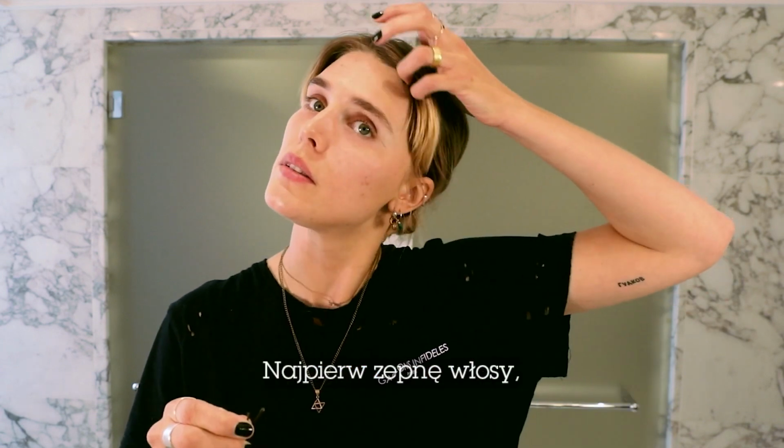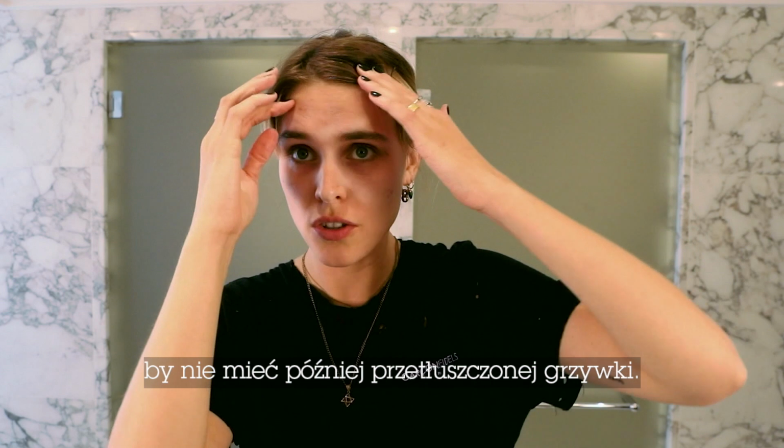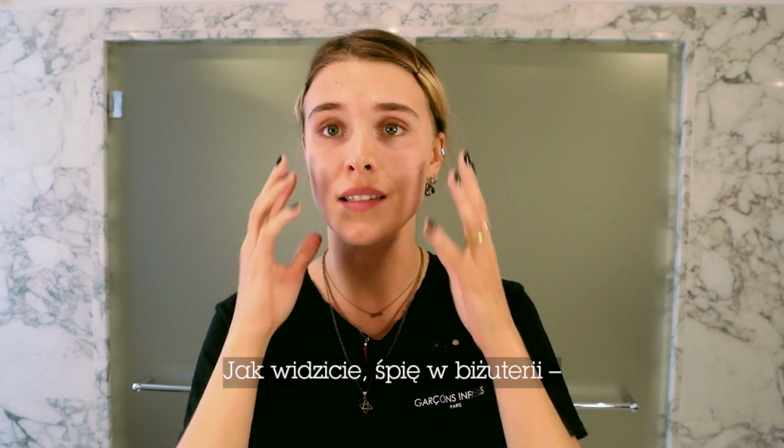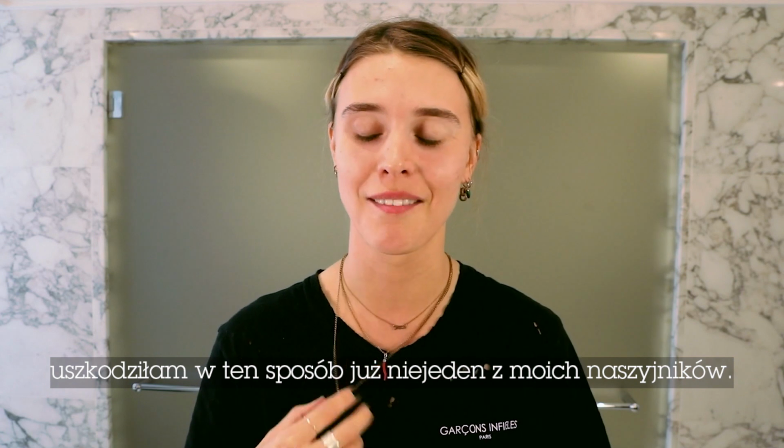So I'm gonna put some pins, not to have a greasy fringe. Okay, as you can see, I'm sleeping with my necklaces, with all my jewelry. I've broken more than one little chain because of that.